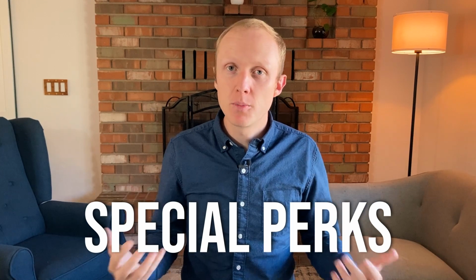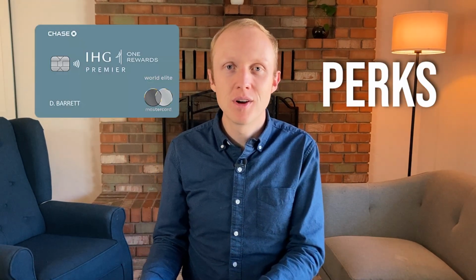Moving on to our next category, we're going to look at the special perks that each of these hotel credit cards offer you. And we're going to skip past the World of Hyatt card and the Marriott Boundless card because both of these cards don't really offer you any special perks. But looking at the IHG Premier, there's quite a few awesome perks that come with this card.